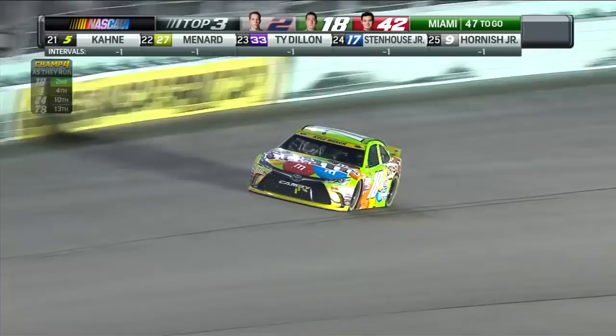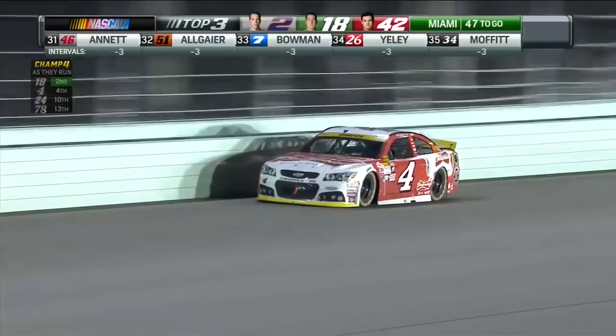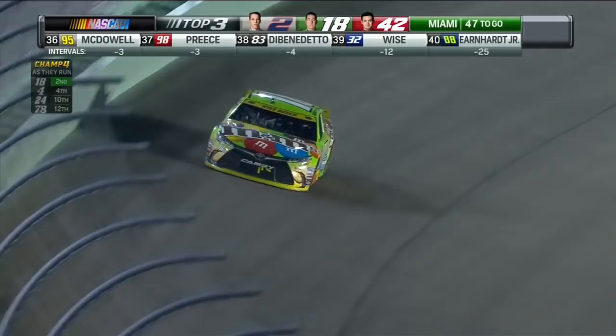And the other thing you have to start thinking about, if you get a caution with 10 to go, with 15 to go, what do you do? Do you do four tires? Do you do two tires? Do you fill it with fuel? Do you just put enough fuel in it? So the crew chiefs now have to start thinking, okay, what am I going to do if the caution comes out now? What if it's 10 laps from now? So the strategy is starting to be laid right now for late in the race.